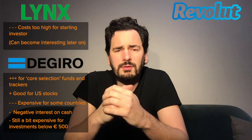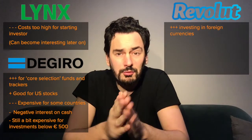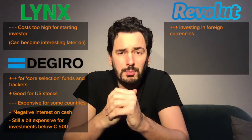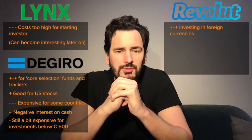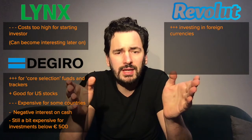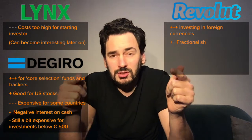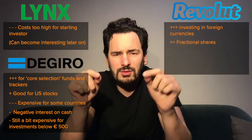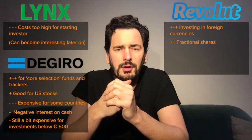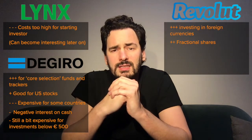Now, Revolut is the right platform for you if you want to invest a lot in foreign currencies, because you can exchange between currencies for free as long as you stay below €1,100 per month, which should be feasible. Especially if you do less than 3 trades per month, they're also free. You can invest in fractional shares, which is a huge plus if you really want to invest in those particularly interesting shares that you just cannot access otherwise. Then fractional share investing is really, really good.